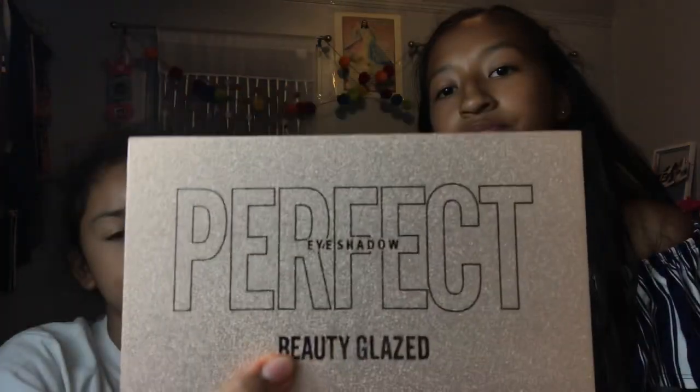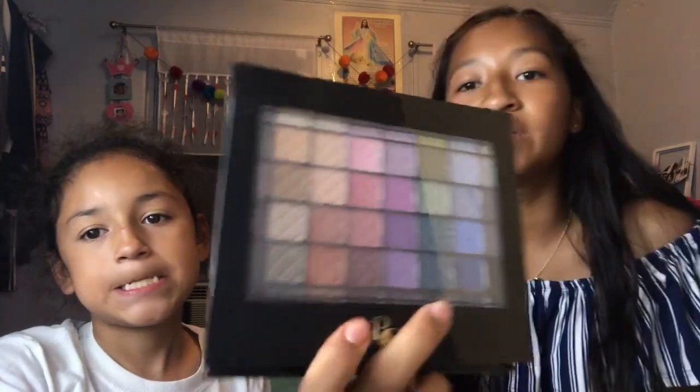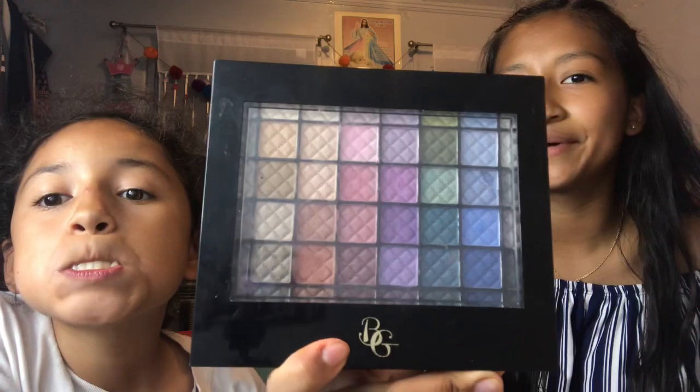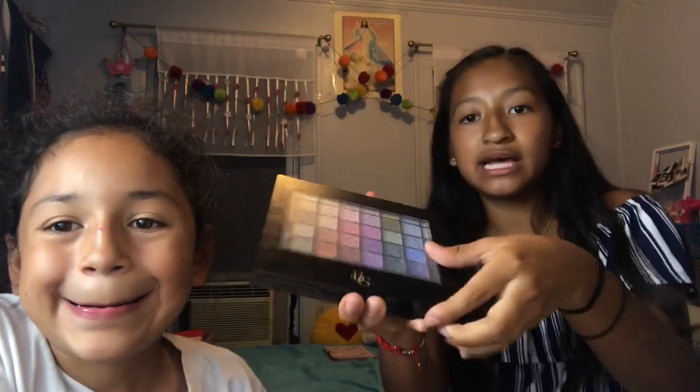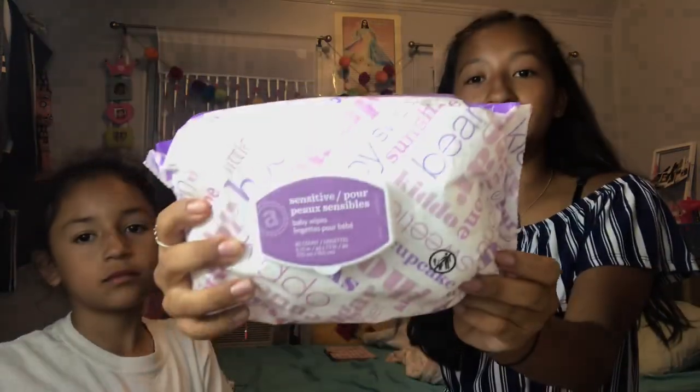We also have two palettes. We have this palette, the Perfect Eyeshadow Beauty Glaze palette. And we have this palette. I don't know where it's from, but I got it as a present. This palette has eyeshadow, but it also has the bronzer, highlight, and blush. We're not using that lipstick, but it does have all of the things, so we're gonna be using this for more than one thing. We also have wipes, just in case we wanna take something off real quick. But anyways, let's get on to this video.